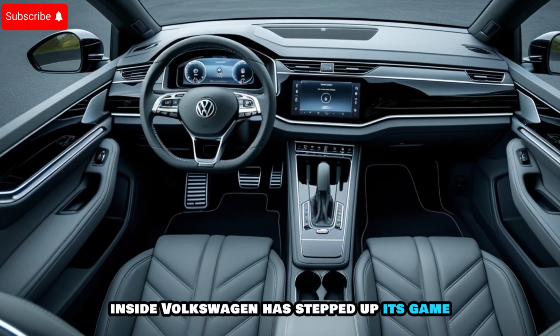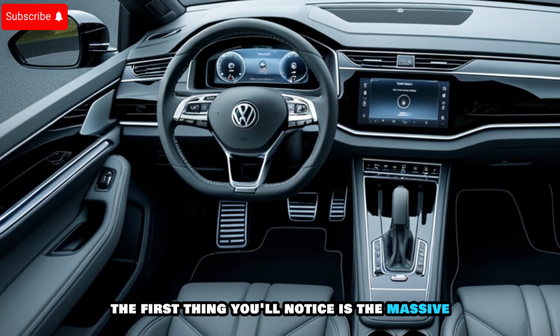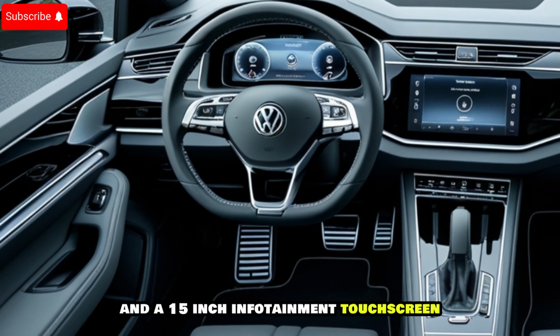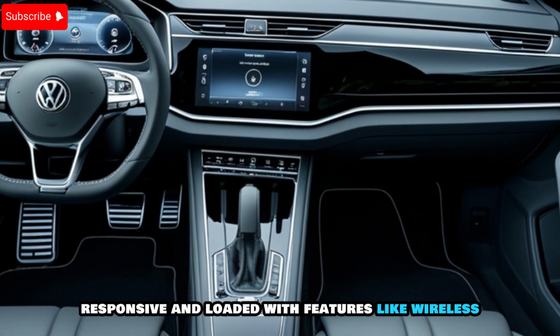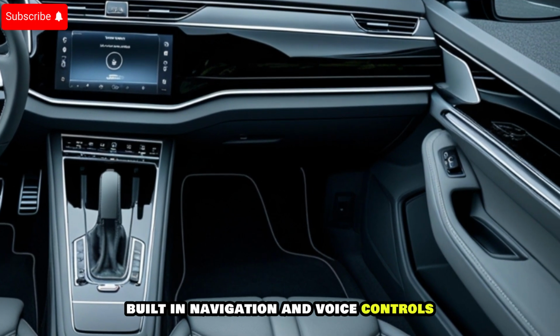Inside, Volkswagen has stepped up its game with a tech-forward and premium cabin. The first thing you'll notice is the massive digital cockpit, a 12.3-inch digital driver display, and a 15-inch infotainment touchscreen running Volkswagen's latest software. The interface is clean, responsive, and loaded with features like wireless Apple CarPlay and Android Auto, built-in navigation and voice controls.